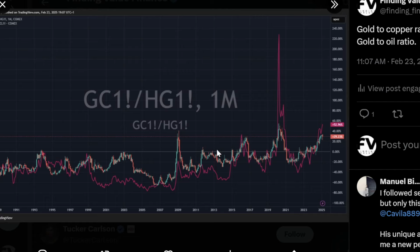In history, gold is very expensive compared to copper and oil. You can see here's oil right now, the pinkish looking line. And if you go all the way back, I'm trying to think, burgundy maybe, this is really cheaper than everything in history, this oil to gold ratio. Also, copper is cheaper compared to history. So there's a couple of things that we could conclude here. One, gold is expensive compared to copper and oil, looking back at history.